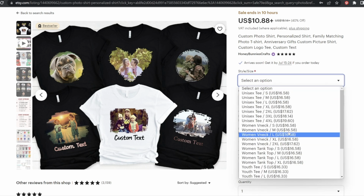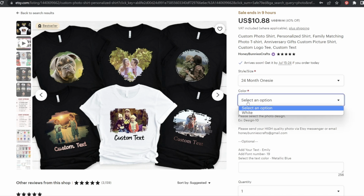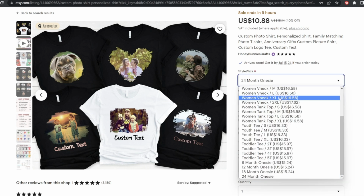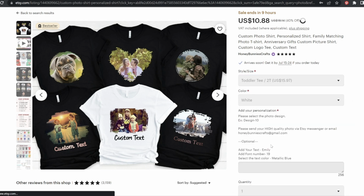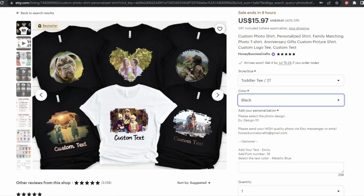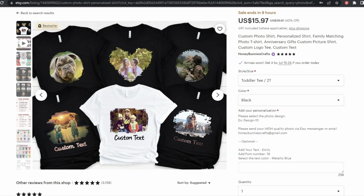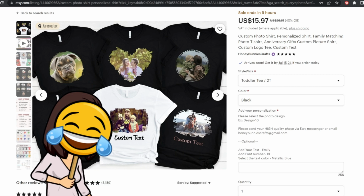Right now, if we go with their cheaper variations here, they have one product at that $10.88 price point, and that's for a white 24-month onesie. Most of their orders are not going to be for a white 24-month onesie. So we're going to go to the next price jump here, which is actually $15.97. Now they do have, in case I scrolled too quickly, a lot higher. Most of them, in fact, sit at that $16.58 price point. But we're going to be conservative like we do. You know how we do.